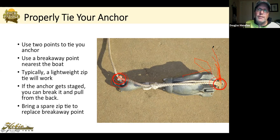So this is a way to get your anchor back, and you can bring another zip tie with you, and just zip up your anchor again, and your anchor's free, and you are ready to go back and use your anchor again. So it's definitely a safety thing. Boats need to be doing this as well as kayaks, don't get me wrong. It's definitely a safety measure. In fact, I saw a kayak one time, and this goes to the next slide here.